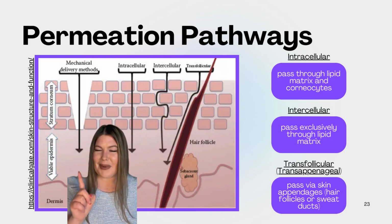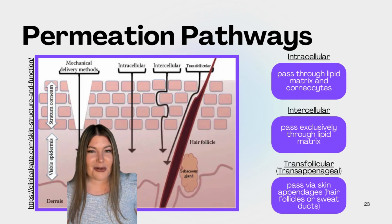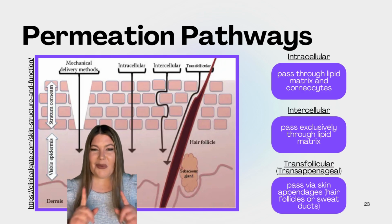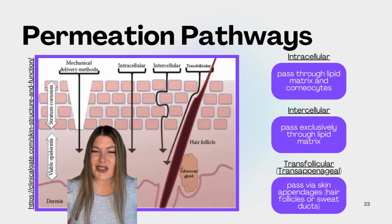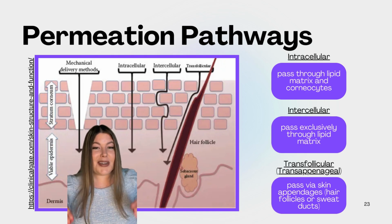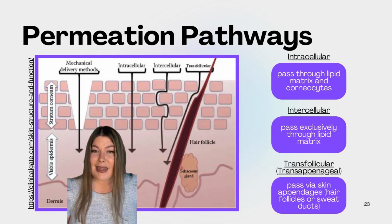We're just going to ignore mechanical delivery methods because not everyone can or should compromise their stratum corneum to optimize product delivery, but we will focus on the other 3. Products partition along 3 main pathways, which are the intracellular, intercellular, and transfollicular pathways. In the intracellular pathway, the product will go through every portion of the brick and mortar model, meaning it will go through the corneocytes and the lipid matrix.